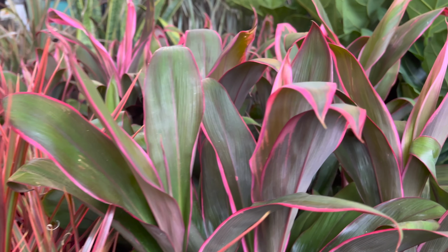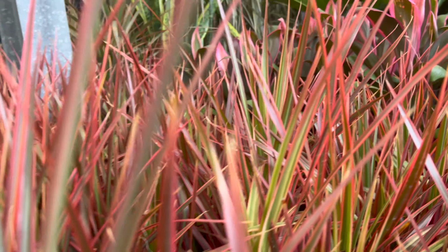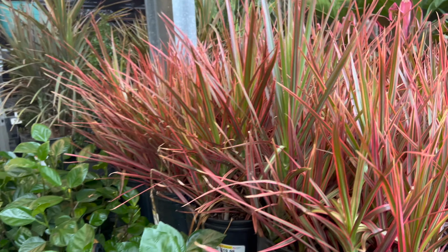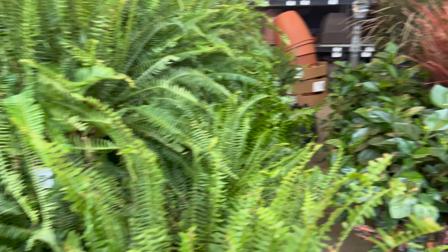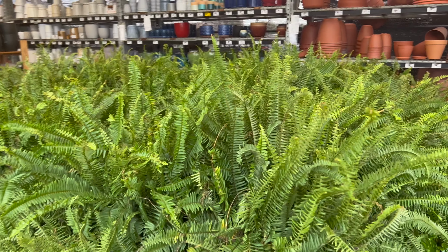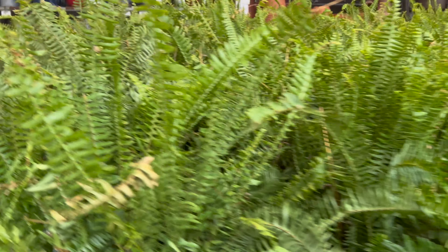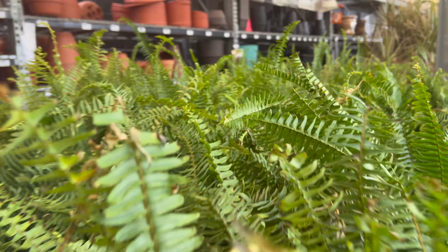Everything was calling my name, especially those Hawaiian teas, my goodness. And then literally a sea of ferns. I don't think I've seen this many ferns together at one time before. There were so many.